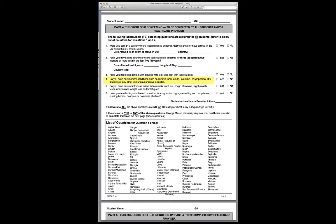4. Do you have any medical conditions such as chronic renal failure, leukemia or lymphoma, HIV infection, or any other immunosuppressive disorders? 5. Do you have any symptoms of active tuberculosis such as cough for more than 3 weeks, night sweats, fever, unexplained weight loss, and/or fatigue?